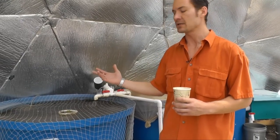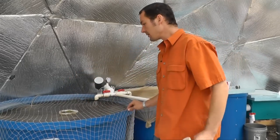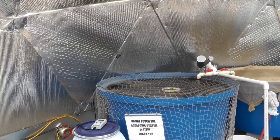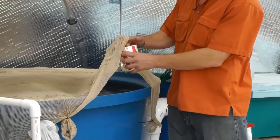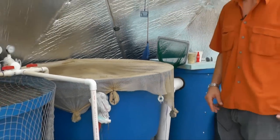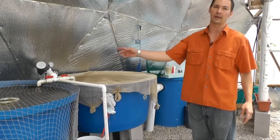Essentially, the fish process the feed. This is our input to the system. We feed our fish. The fish consume the feed, and then they excrete waste. And then that waste is processed by microorganisms. It converts the ammonium that's present within the fish waste into a form of nitrogen that's much more usable by the plants. It converts the ammonia first to nitrite and then to nitrate. And nitrate is that form of nitrogen which is most easily taken up by these plant varieties. The plants essentially clean the water and allow that water to be reused and recirculated back into the fish tanks.